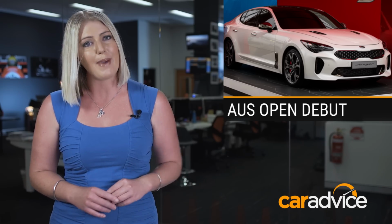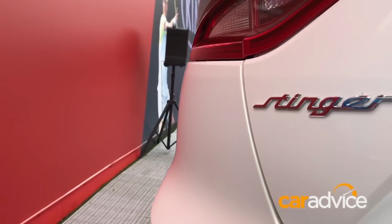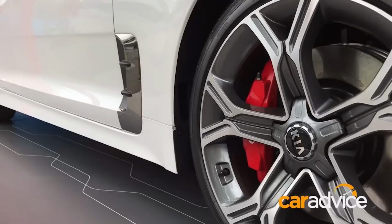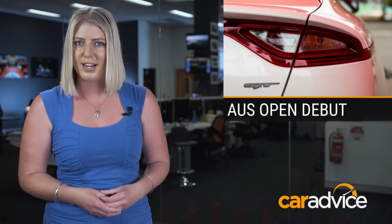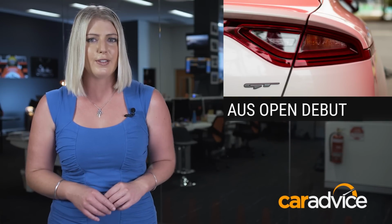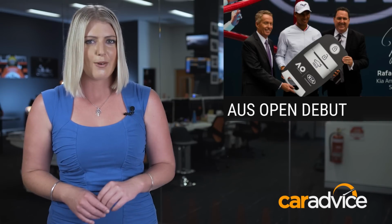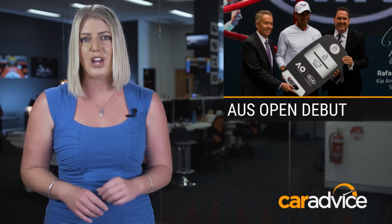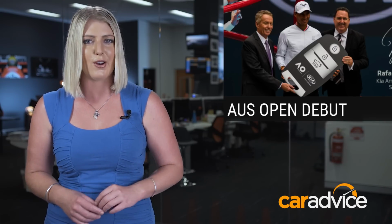The impressive-looking 2018 Kia Stinger GT made its local debut at the Australian Open tennis tournament in Melbourne this week. The large, sporty rear-wheel drive liftback will officially arrive here later this year, and though we've been given a good look at the exterior of the pre-production sample, the windows have been blacked out to hide the interior. We do know though that the top-spec GT will have a 3.3-litre twin-turbo V6. Kia ambassador and 14-time Grand Slam champion Rafael Nadal officially unveiled the Stinger, and the all-new Kia Rio also made its local debut at the Australian Open.